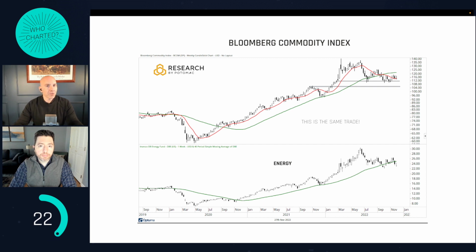Right now, metals seem to be getting all the love. Energy's under pressure. It's been under pressure. It's under pressure again this morning as we kick off the week, but they are essentially the same trade. Look at those two charts, breaking down below rising 40-week moving averages, but the energy chart and the Bloomberg Commodity Index chart are essentially the same chart. So if you're making a bet on commodities broadly, you are making a heavy bet on energy. You need to be mindful of that.